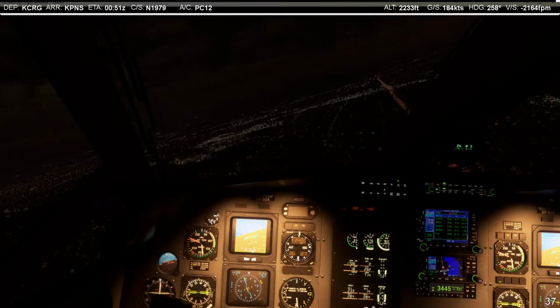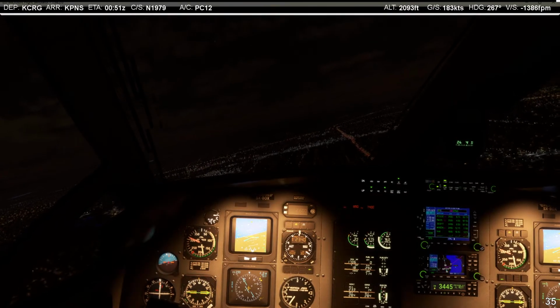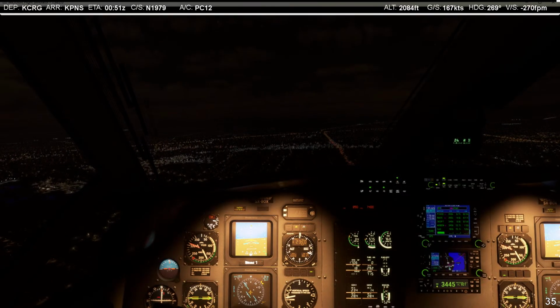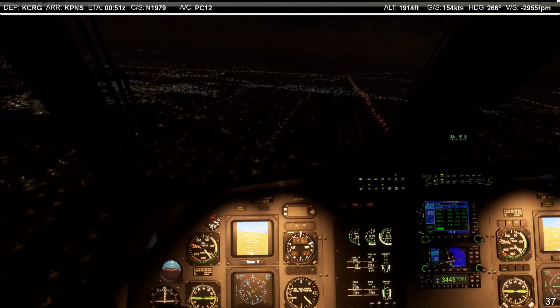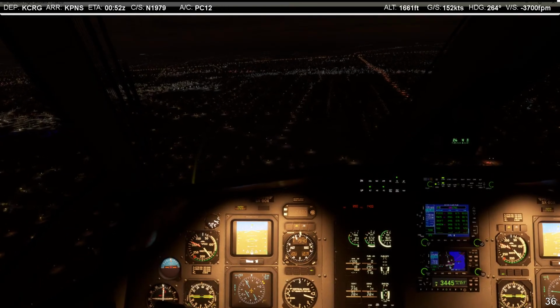Good evening, Jacksonville Center, Delta 1024 with you, flight level 370. Delta 1024, Jacksonville Center, welcome aboard. Jacksonville Center, Delta 182 with you, flight level 230. Delta 182, Jacksonville Center, hello, climb maintain flight level 380. 380, 182.